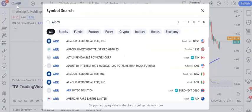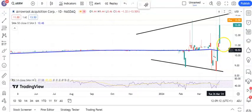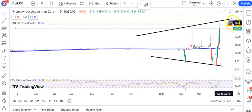Moving along to another stock of interest, Arrowroot, and here there's just nothing much to say apart from the fact that we just hit the top of that triangle we were looking for, around $14, and have come back, still looking for $14 plus during the first half of April, maybe a bit more, but at least in the near term, while we're above 12, looking for 14 plus on Arrowroot.